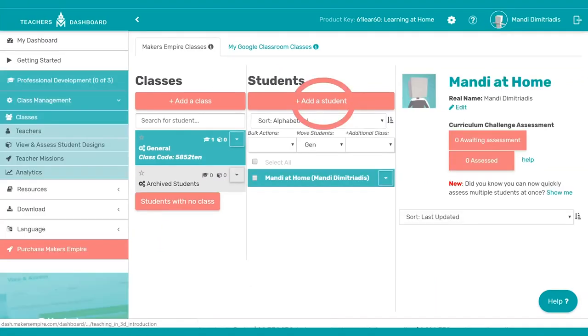You'll now need to add your students to your class. You can do this by adding one student at a time or by uploading a CSV file. Instructions and links on how to do this are in the teacher guide.